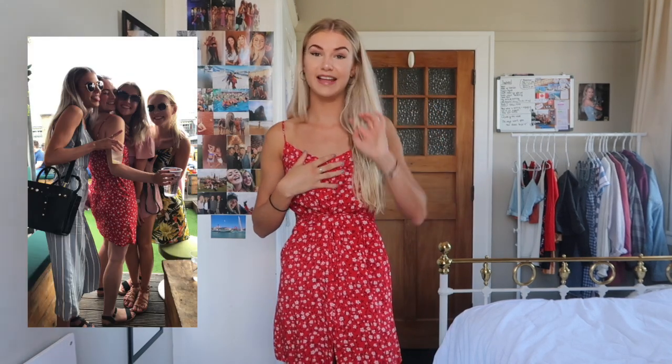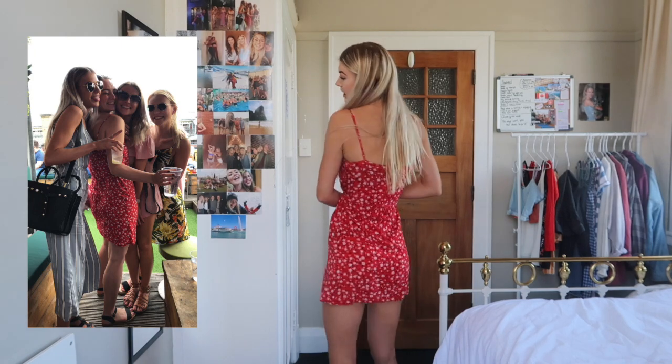I actually got this last year when I went for a brunch with the girls. I actually didn't wear this. Georgia wore this. My best friend wore this and I wore a jumpsuit instead. She wore this and it's so nice. It's literally one of my favorite dresses and also one of the cheapest dresses I own. So it's a win-win situation really. And yeah, on to the next.